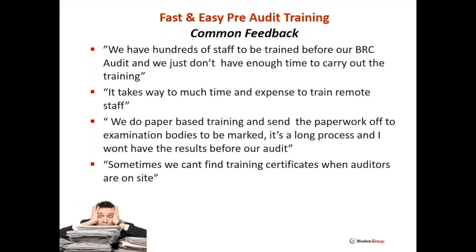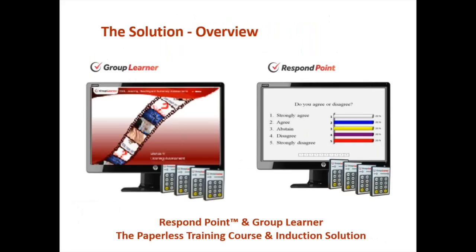Okay, so the solution to help you address these particular issues is our Group Learner and Response Point technology. Our Group Learner solution is the online platform where you can access any courses you have purchased, like e-learning courses from the Involve Group, that you might want to give access to, for example, your remote staff.